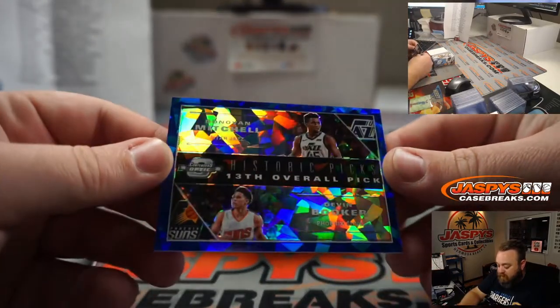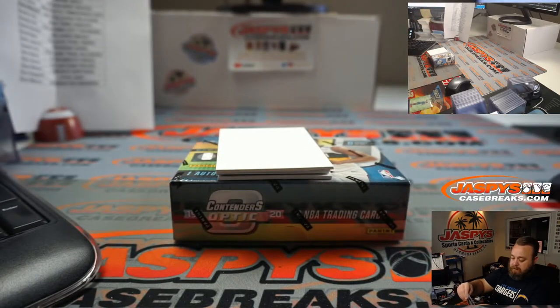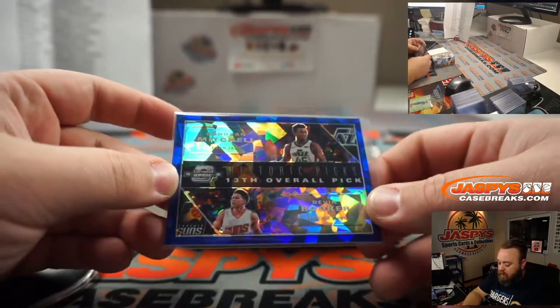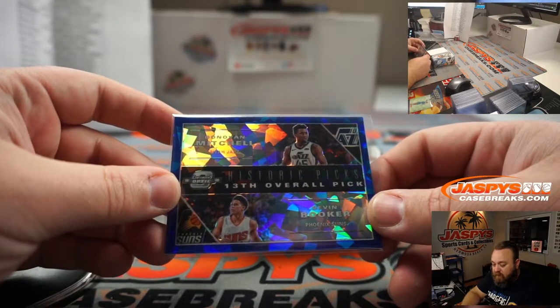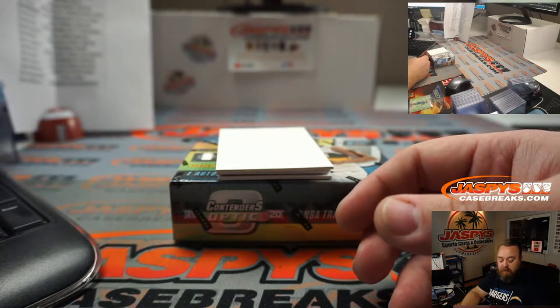Donovan Mitchell, Devin Booker, historical picks, 13th overall. That's a nice combo right there. Blue cracked ice, no numbering on that. That's between the Phoenix Suns, which is Dario, and Utah Jazz, which is Eric. So that's going to be a randomizer at the end of the break.